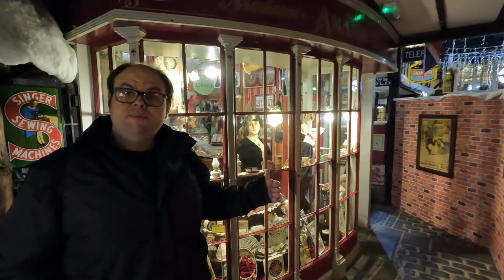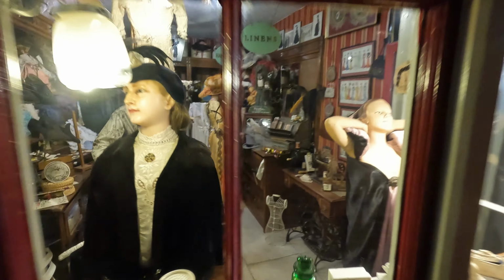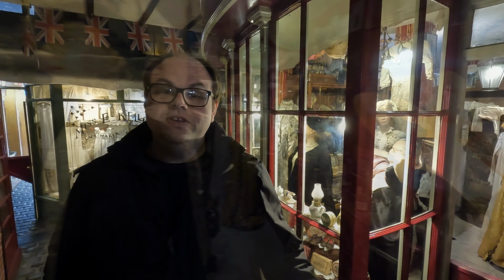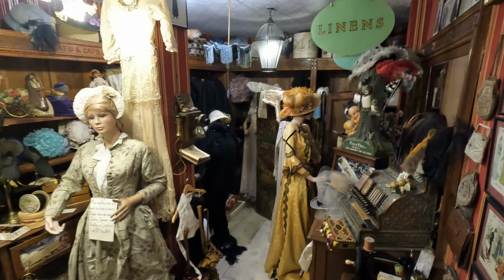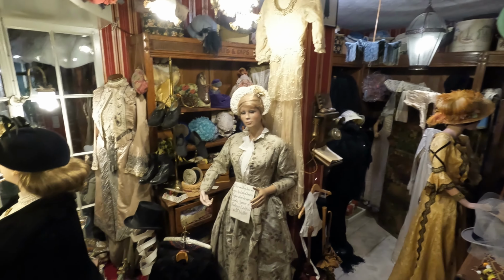Here we have a draper shop. Oh, it's a shame. One of the good things about this is you can actually pop your head inside the shop and get a great vlog and do a little pan around of the actual things that are in there. And they're loot bins.